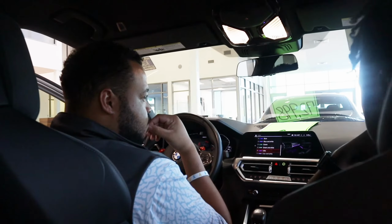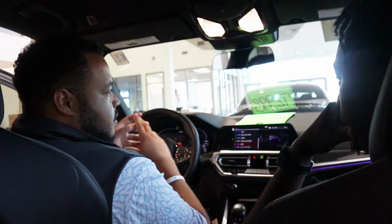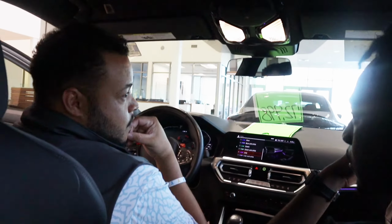Does it have a turbo? Yeah. So it's a V6 twin power turbo. Twin power turbo is essentially a single turbo that acts as two, basically, is kind of the simple way to put it. And what is the horsepower? 382.